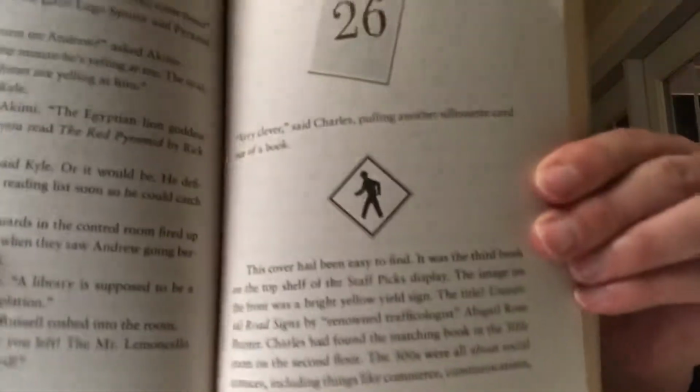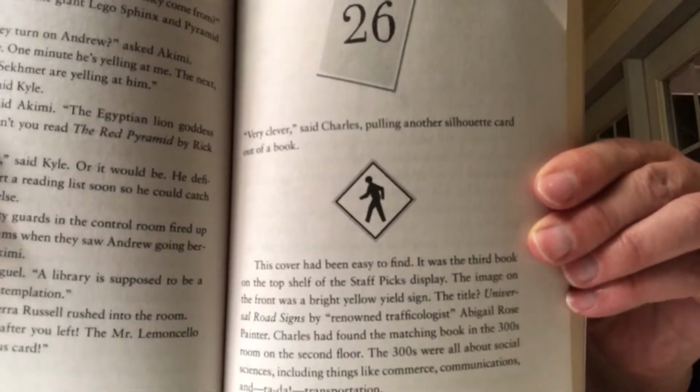Escape from Mr. Lemoncello's Library, and we are reading chapter 26 today. So, chapter 26. "Very clever," said Charles, pulling another silhouette card out of a book. And here's what the next clue looks like. So we get a clue very soon today.